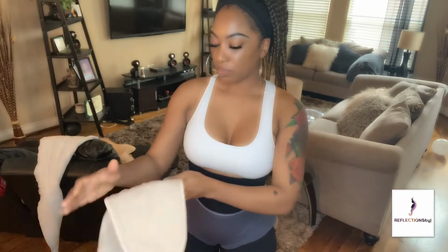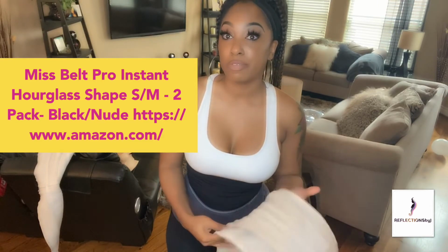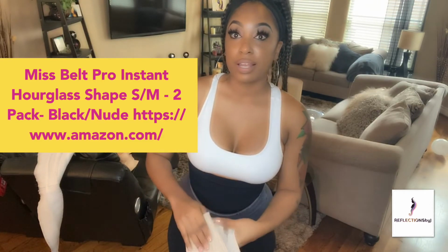I know I see a lot of people with all types of waist trainers, but I'm actually gonna post a link to my waist garment that I use that works wonders for me, that is very, very inexpensive. So this garment, and I'll show you my whole setup, is a Miss Belt, and you can get this on Amazon. It's very, very inexpensive. I do believe you can also get it from Walmart. And when I'm telling you that it compresses, it compresses.